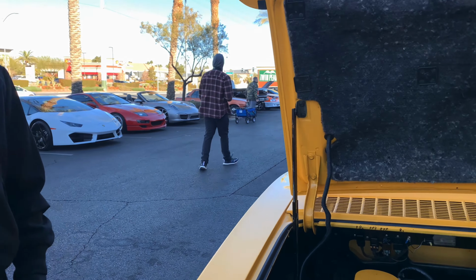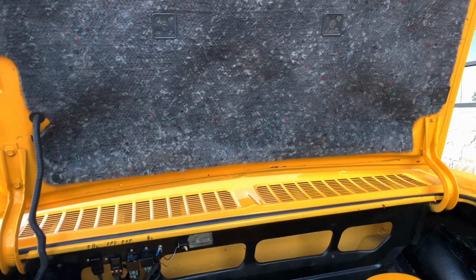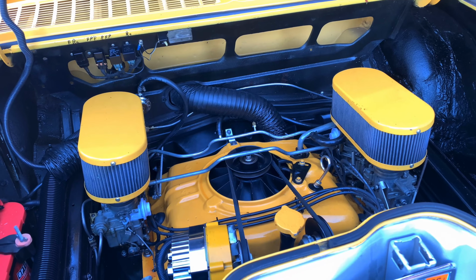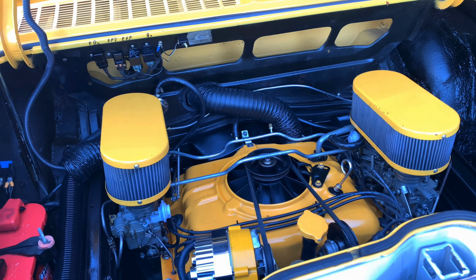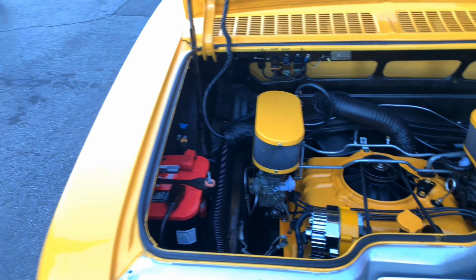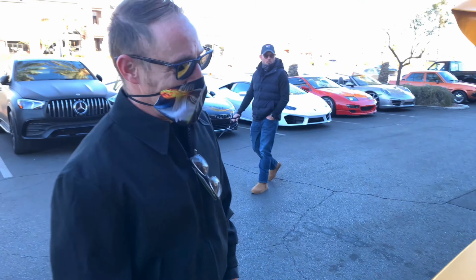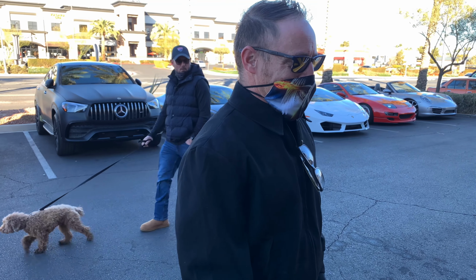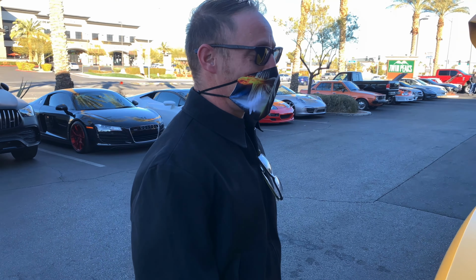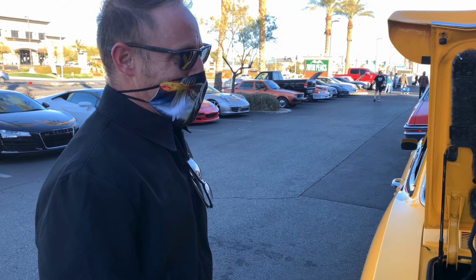And this is the flat six that you don't really usually see here. How hard is it to find parts for this since it's so rare? They're not super hard, but you can't go to the local parts store usually. So we're not getting it at Rock Auto, are we? You might find some parts, but not many.